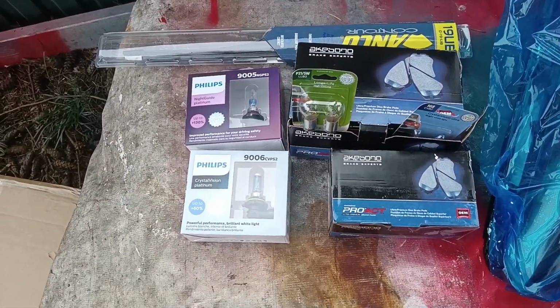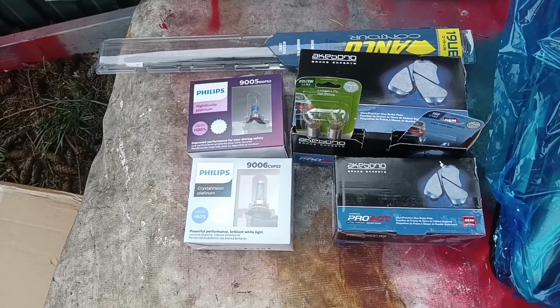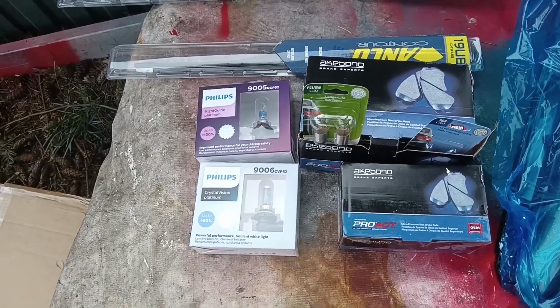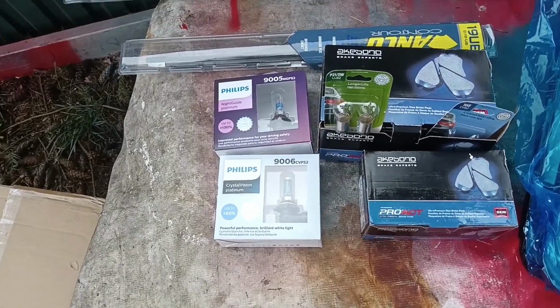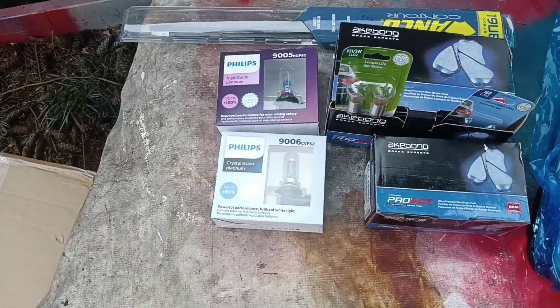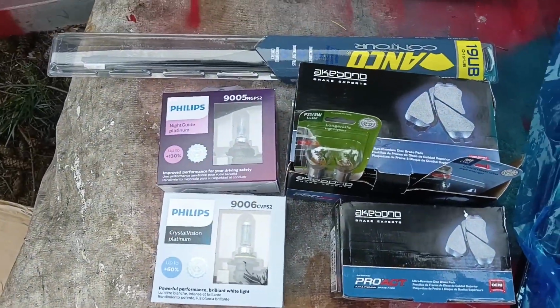I did get them to send back the bulbs they had. They did have a set of very sketchy looking eBay gold housing LED stuff. No, I declined to put that in. Got them to send it back. We got a very nice set of lights now.